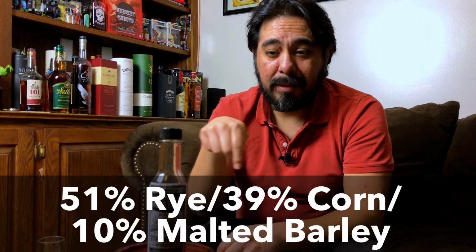So Pikesville Rye Whiskey will run you around $50 to $55, and it's a high proof rye whiskey. This one comes in at a whopping 110 proof. Now this one is coming from Maryland originally, so it's considered to be the last standing Maryland brand of rye whiskey. Like I said, 110 proof at $50 to $55. And the mash bill on this, I believe, is the bare minimum to be called a rye whiskey, which is 51% rye.